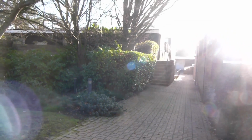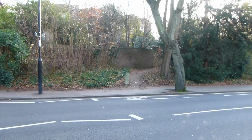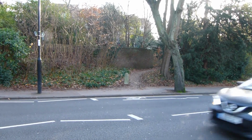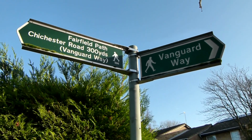Problem here is I'm filming right into the sun. The path is down there. We cross this busy main road and take the path up there that you can see. Further on there are more Vanguard Way signs.